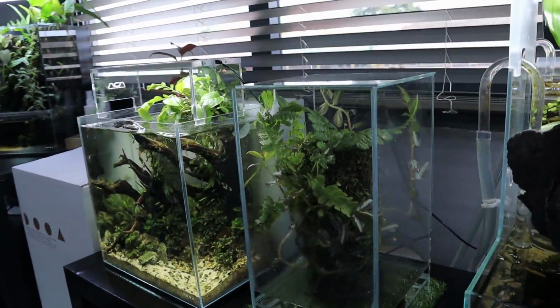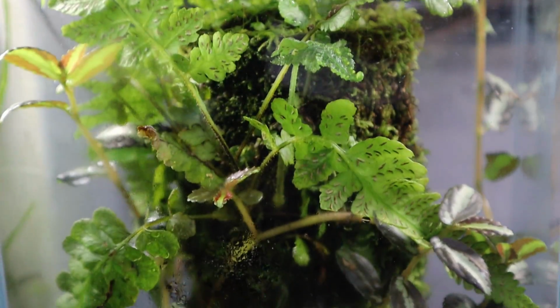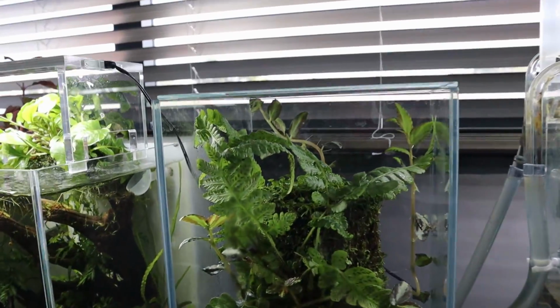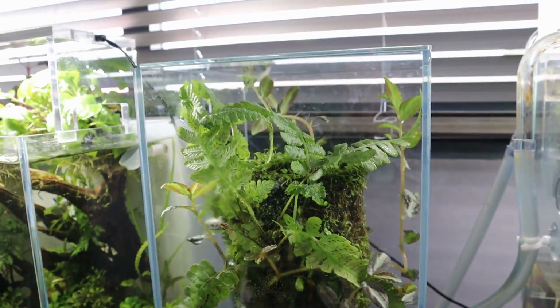And here's one of the Dua Terra bases. This is probably one of the nicest Terra bases I've seen. You can just see the plants growing around it, really nice. Might be some kind of fern in there.